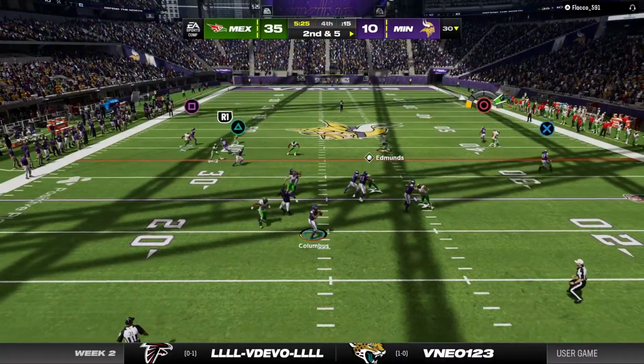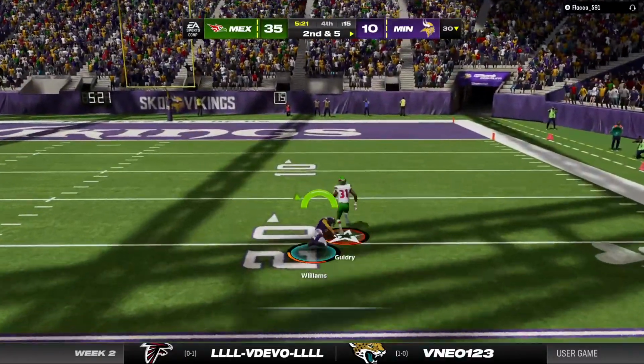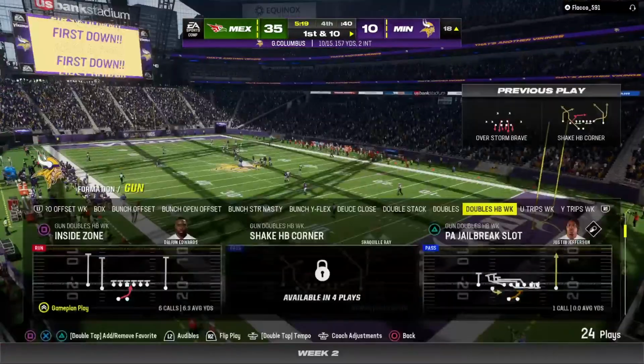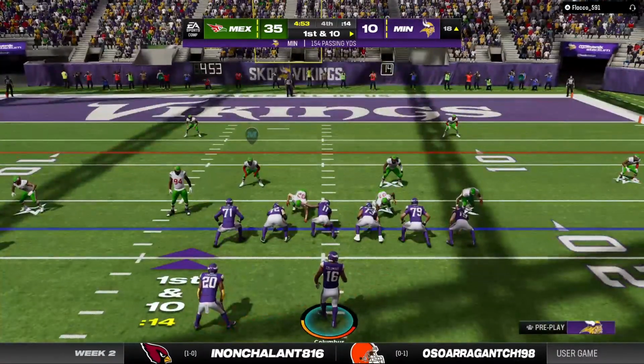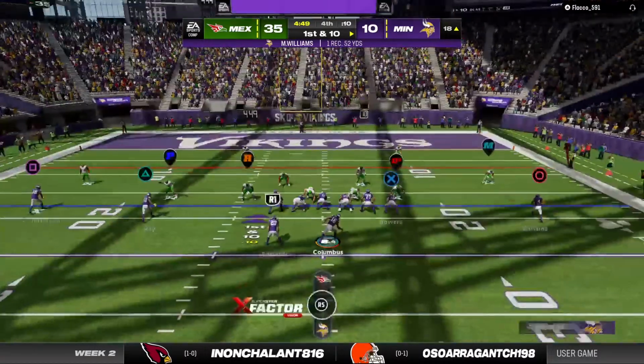Not easily done. He's going to float this one deep right side. Here's a diving catch right side. A big play there for Minnesota. 52 yards. A real field flipper there, as all of a sudden they've got a 1st down in the red zone.